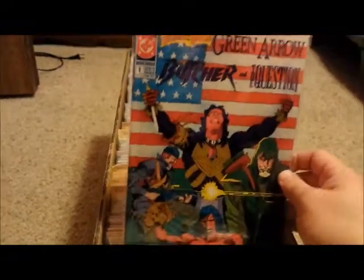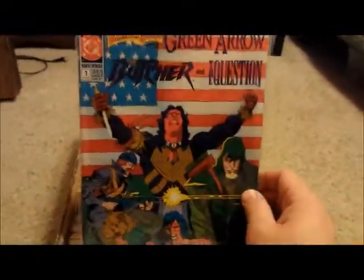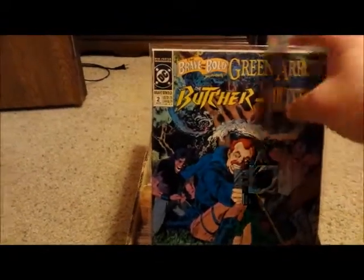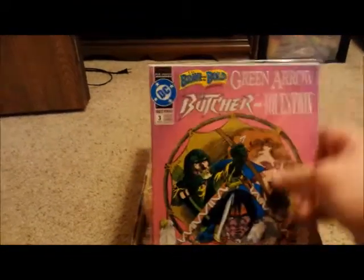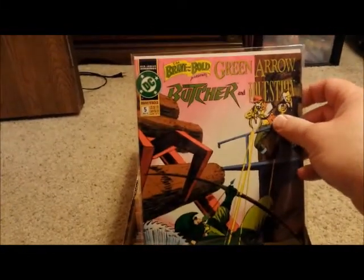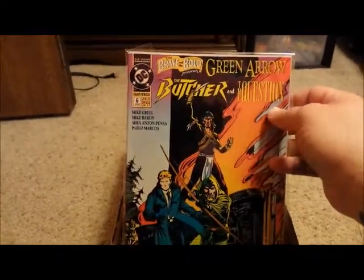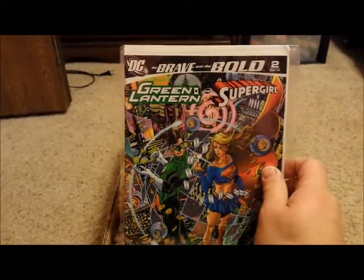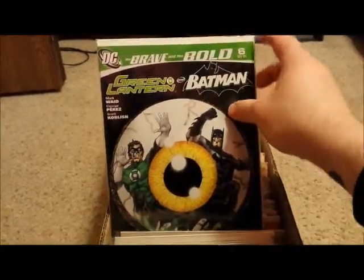199. Now this is, I don't think it's really volume 2 or anything like that, but Brave and the Bold did kind of a mini series with Green Arrow, so this is number 1, 2, 3, this is 5, 6, and then this is like the newer volume, so number 2, 3, 6, love this cover.